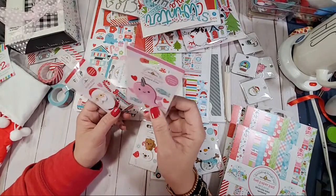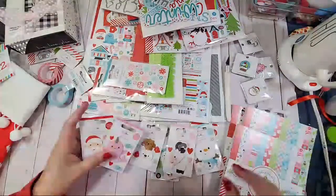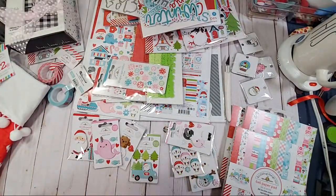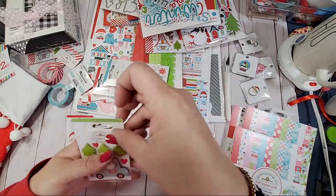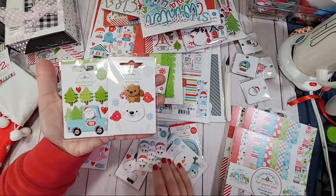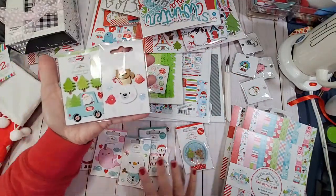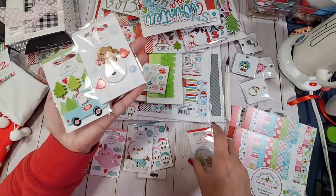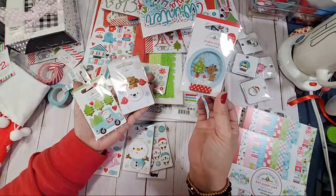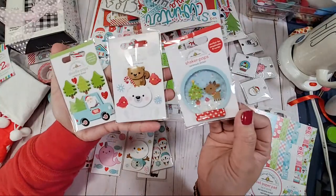The truck is my second fave. Oh my gosh, I love it too. I think... Oh, they're so hard to choose. Okay, definitely my top three is this, this, and... Oh, I feel like I'm betraying them. But the narwhal is super cute too.